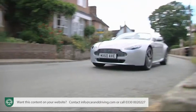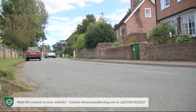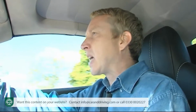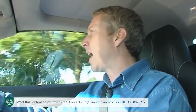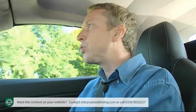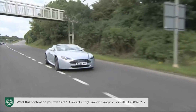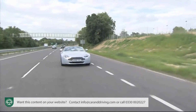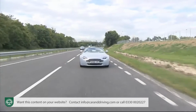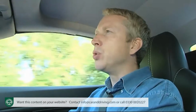If you want to improve on that a little bit, then opting for the Sport Shift transmission gives you 21.4 miles to the gallon on the combined cycle from the 420 brake horsepower V8 version, and 21.9 miles to the gallon from the 430 horsepower V8S. At least you'll get a decent operating range thanks to a reasonably sized fuel tank. Expect around 300 miles from a tank full. And CO2 figures vary between 299 and 328 grams per kilometre, depending on the V8 variant you choose.